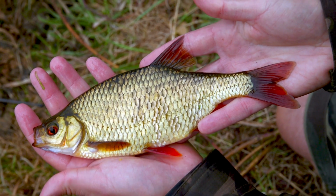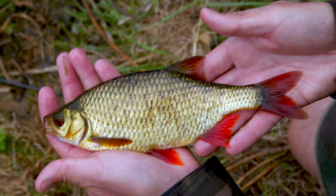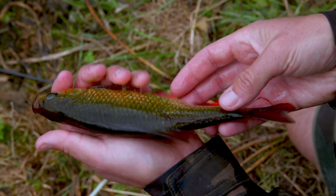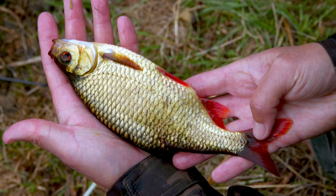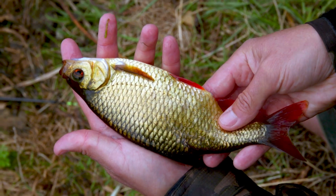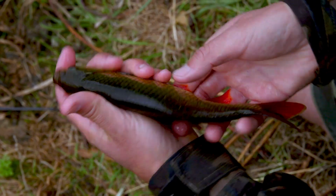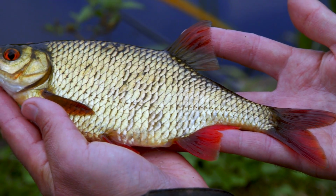Look at the colour of this little fella. Beautiful golds, vivid reds, and I love them. Absolutely the prettiest fish we probably have in the UK, and a good start to the day. Let's hope we can catch his mother.